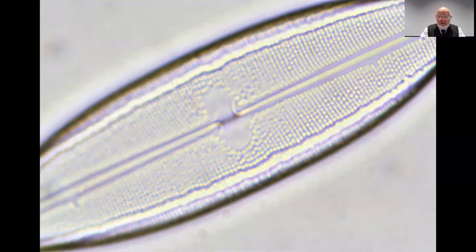Here is a somewhat blurry picture of a common pennate diatom called a Nitzschia, the genus Nitzschia. Notice the raphe running down through the middle and coming to the center, and both of the ends twist out in opposite directions. Right here, you can see the raphe coming down and going out. The raphe from the other end is coming down here and going out this way. Then you have all these striae, these rows of pores making up the surface.